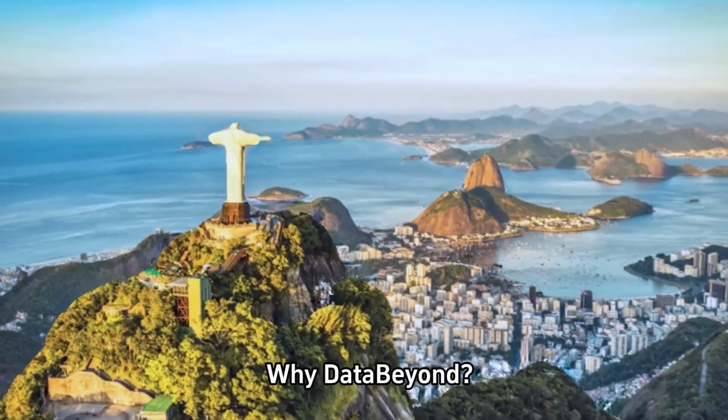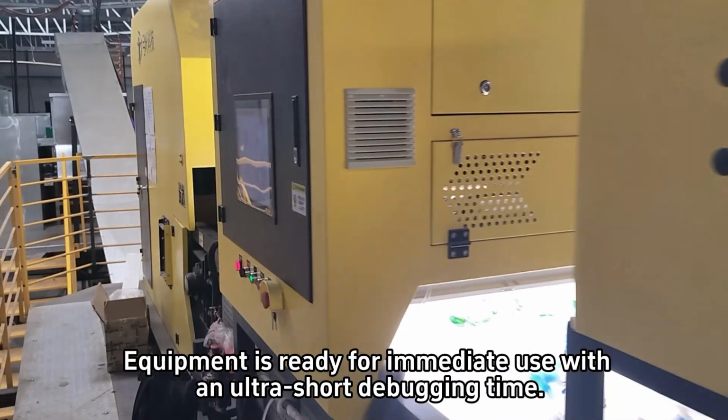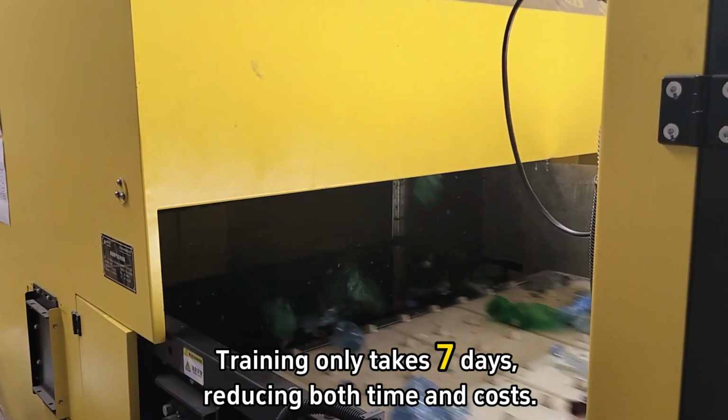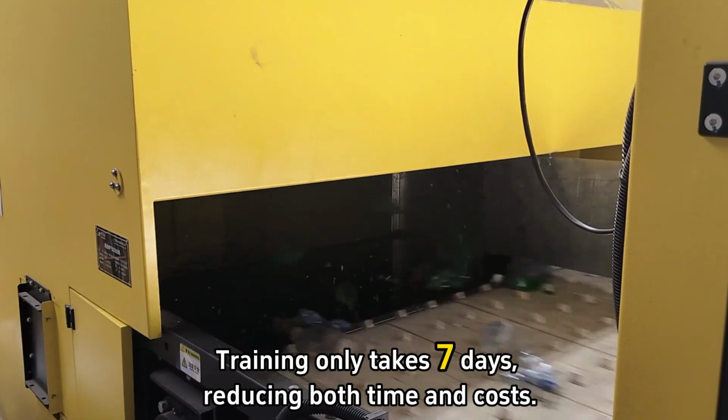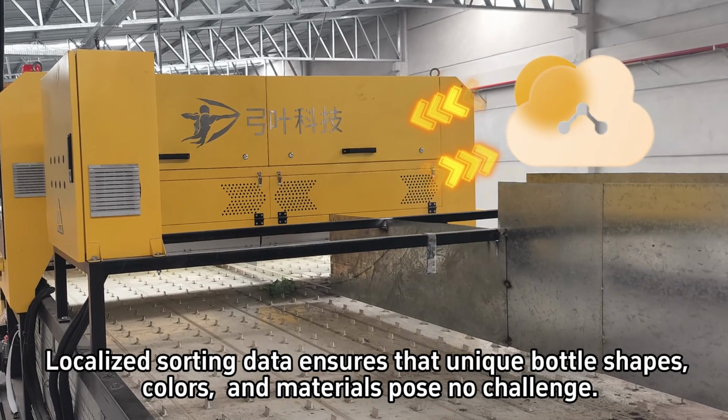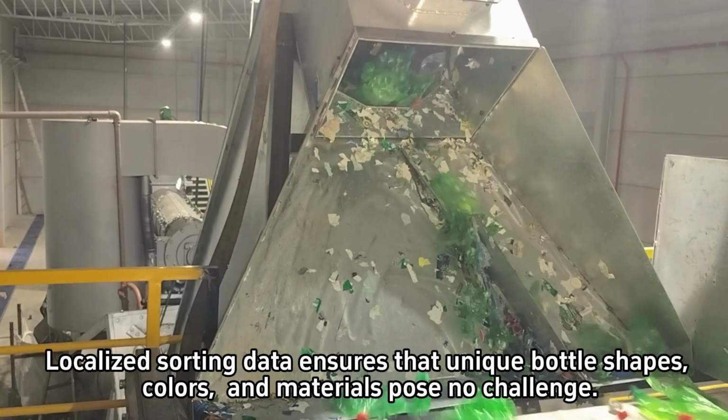Why DataBeyond? The equipment is ready for immediate use with an ultra-short debugging time. Training only takes 7 days, reducing both time and costs. Localized sorting data ensures that unique bottle shapes, colors, and materials pose no challenge.